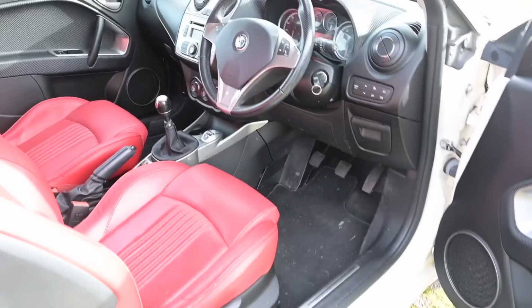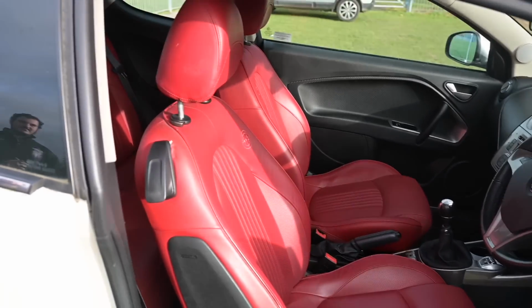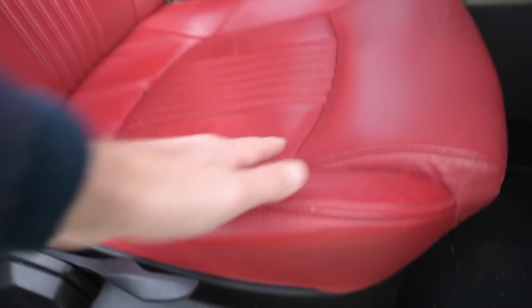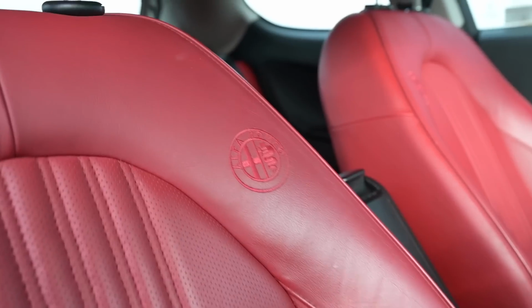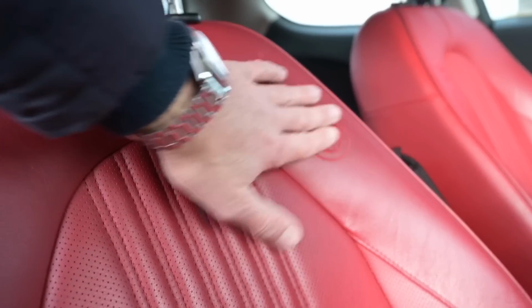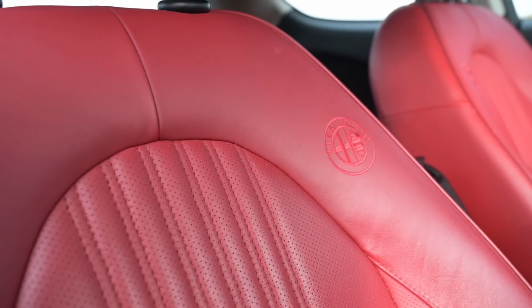Now, as I've said on many occasions before, the absolute best colour for any car interior is red. It really does not get better than this, and these seats are just gorgeous. Lovely perforated red leather with the ribbed lines down the centre, and of course, most importantly, we've got the Alfa Romeo stitching off on the side. On some of the older and larger cars, this is in the centre, but here it's off to the side, and that nice little Alfa Romeo offsetting thing, which they do so well.